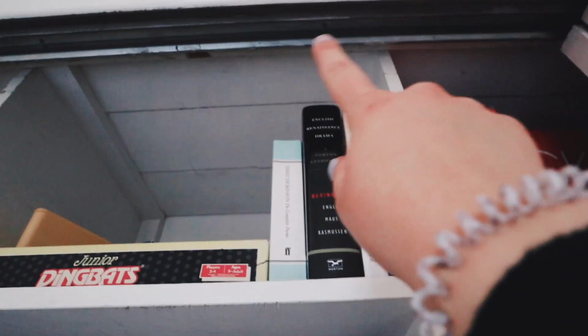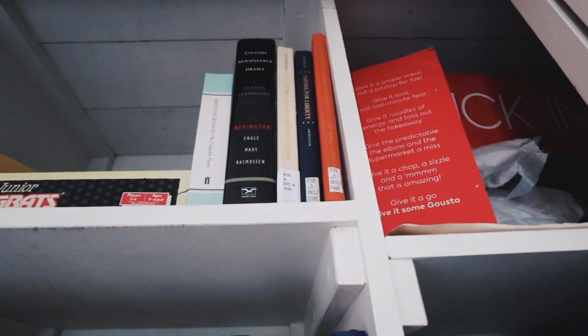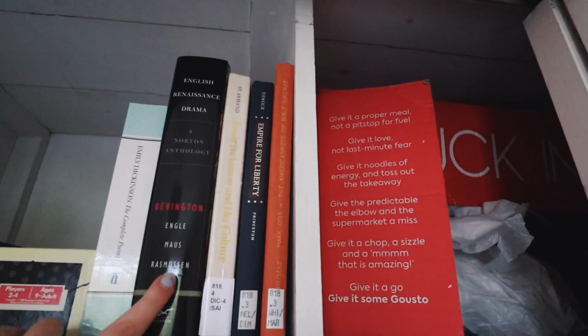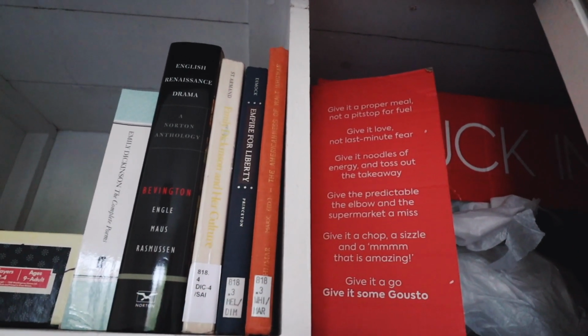Here are my course books. So most of my books I'm actually buying on Kindle this year. I don't have many physical ones. I've just brought my Complete Poems of Emily Dickinson with me. This is the textbook for my theatricals module, and then these 3 books are library books I've got out at the moment.